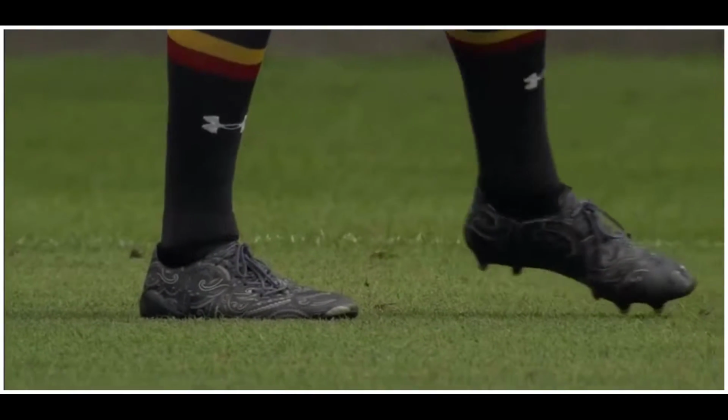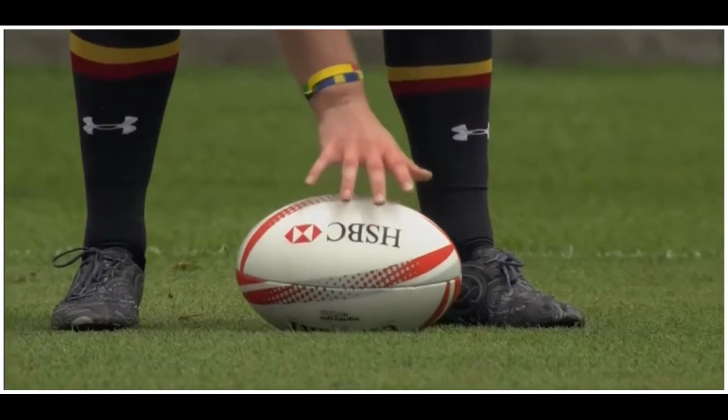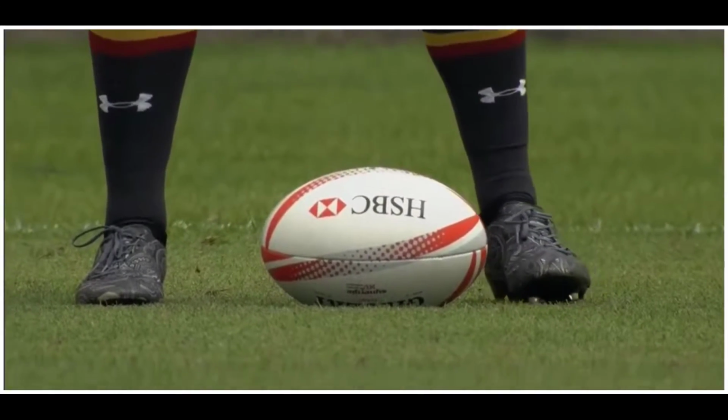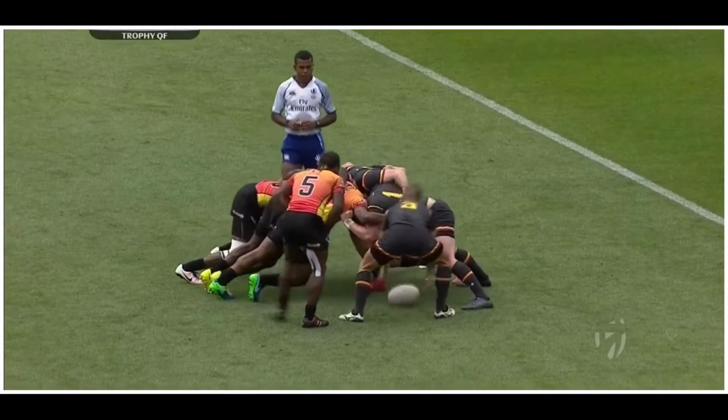Specially made boots for this tournament with Māori patterns. Time back out again. That's a nice touch. I hope the manufacturer's got permission to use those motifs.